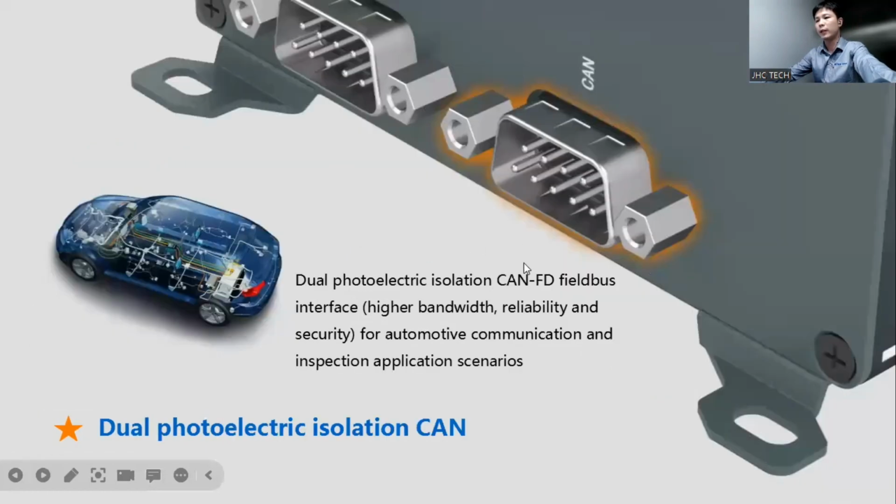Okay, next there are dual photoelectric isolated CAN buses. Because CAN bus is mainly used for automotive communication, it can also be used in mobile environments.